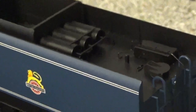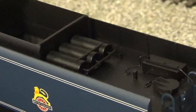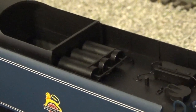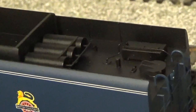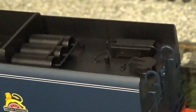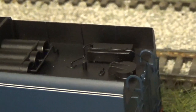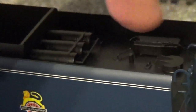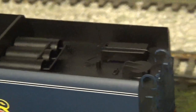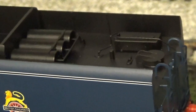On top of the rear of the tender you have the vacuum cylinders, which are for the tender brakes. They have been separately fitted. You've also got the water filler cap for the crew to fill the tender with water. It doesn't open like it does on the real thing, but doesn't really need to. And also you've got some pipework detail here as well. That's been separately fitted. The detail that's gone into this model, you know, it really is quite something.